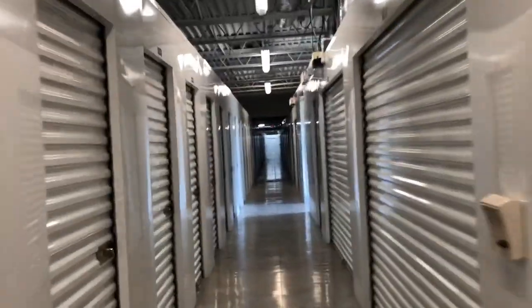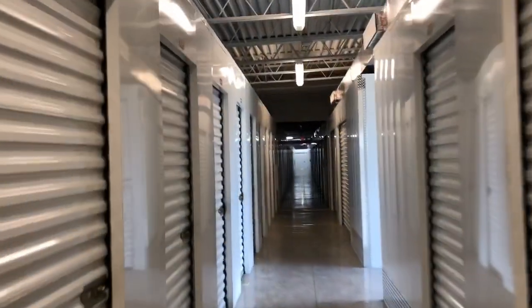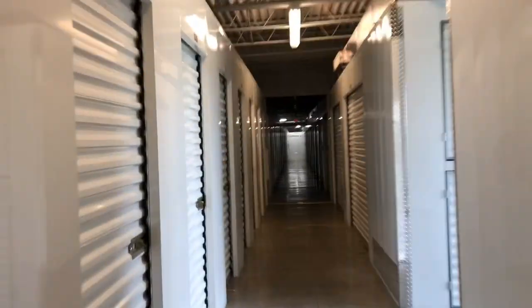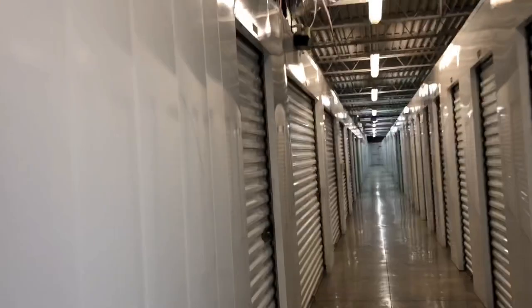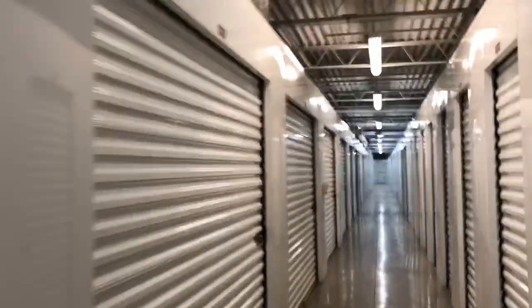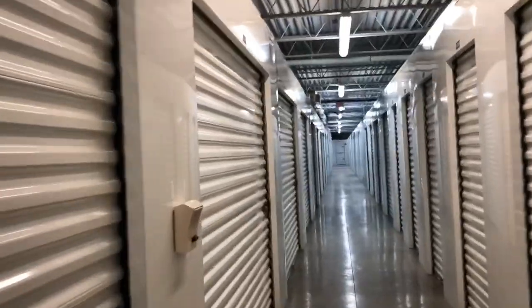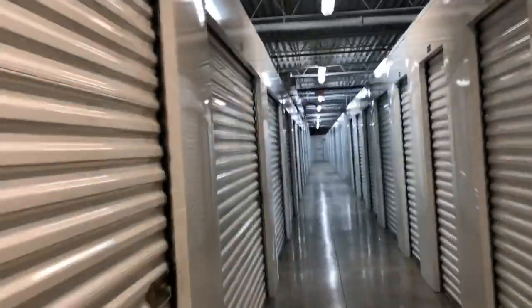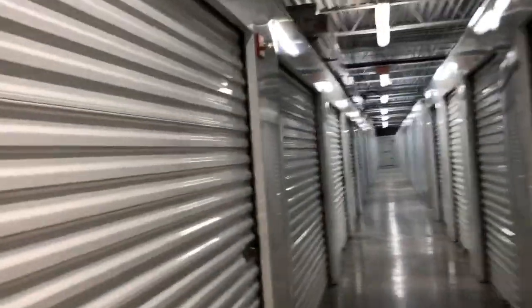Okay, I just came to pay for the storage unit and to put my lock on it. We'll be back tomorrow to come and get it. I think I went the wrong way. I don't remember walking this far. It's beautiful in here though. The air conditioning's really nice. Gotta love these indoor units down here in South Florida. The outdoor units are really tough.